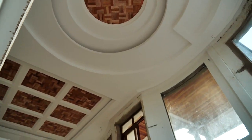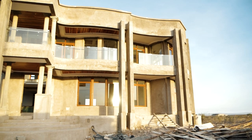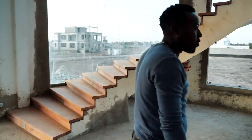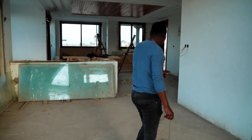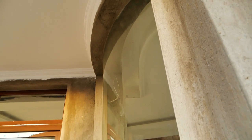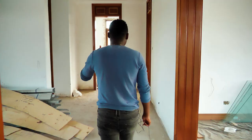Another interesting thing with this house is that it has no grills. If you look at the curved glass windows that break the wind, the 10mm glass that has been curved, we were able to import it from Mombasa, and most people were wondering how it would be possible for us to curve the glass. It's very interesting that we have full frame glass that gives you that clear lighting. The other aspect is the lighting. This house has enough lighting.